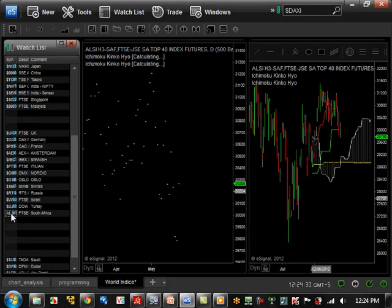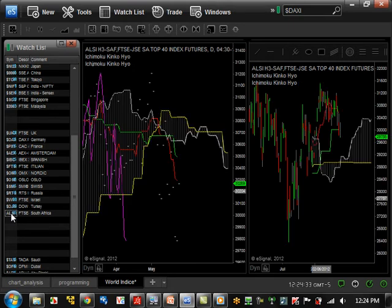So let's go to South Africa. If you're looking here, this is basically the FTSE South Africa Top 40 Index. It's kind of hard to see exactly what's going on on the daily, but on the weekly, you can see it's a double top. It's still bullish, but really nothing going on right now. No opportunity there as far as I'm concerned at all.